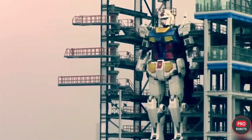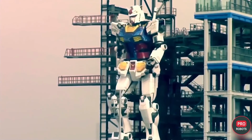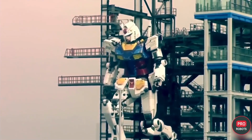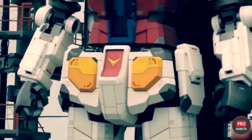There are new details about how the most giant robot in the world will move. The Gundam robot in Yokohama, Japan, which is due to be presented to the public by the end of this year, has a height of 18 meters and 24 degrees of freedom. The robot weighs about 25 tons.